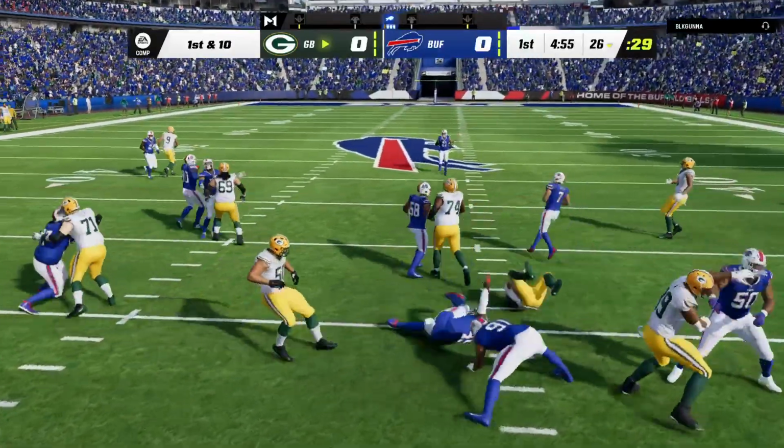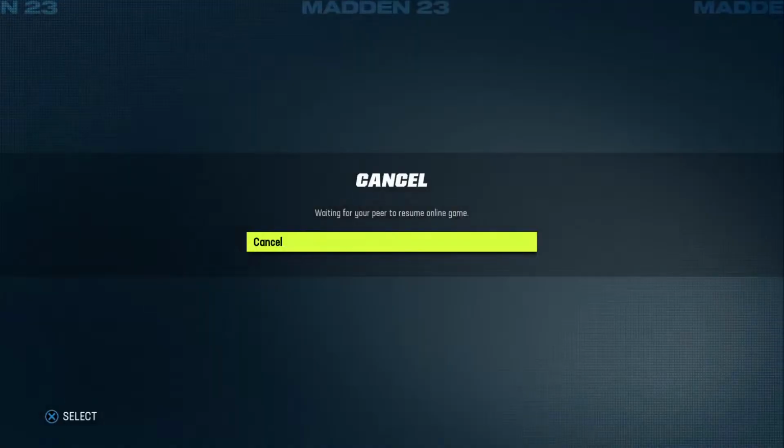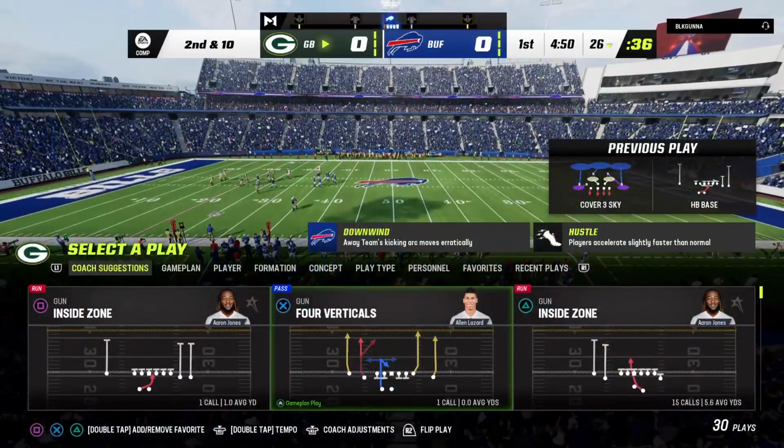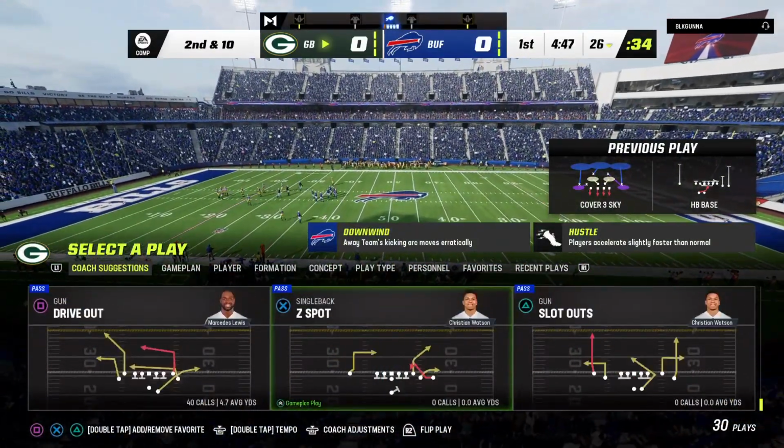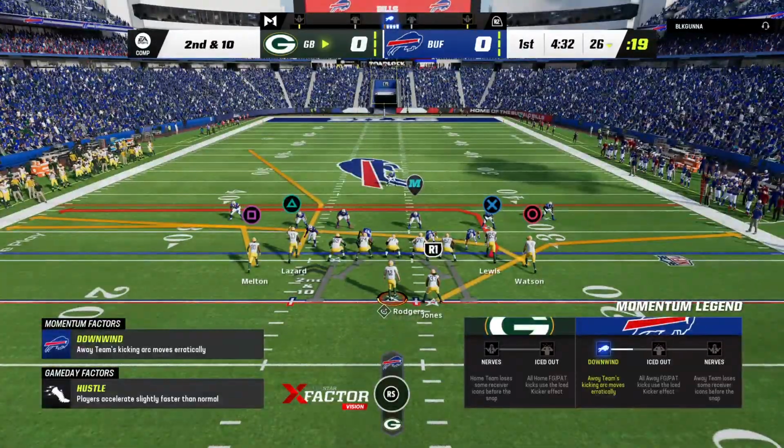Now the man from UTEP, this is Aaron Jones. And nowhere to run on the defensive line. He'll get back only to the line of scrimmage. So after the run for no gain, here's 2nd and 10.